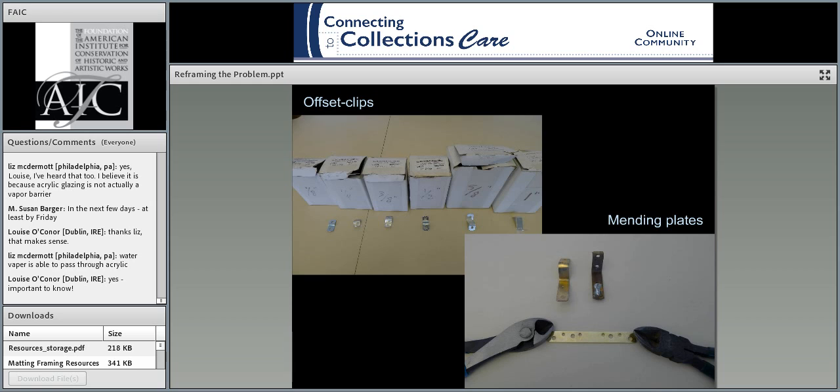The advantage of offset clips is that they come in many different sizes and are ready to use. And there at the top, you see a selection of offset clips that our preparators have. And it goes, I think, from 1/8 of an inch all the way up to 1 inch. But the disadvantage is that even with so many different sizes, you still may not have quite the size you need. Or you just may not be reframing paintings all that often, and you may just not want to invest in all of these different sizes.